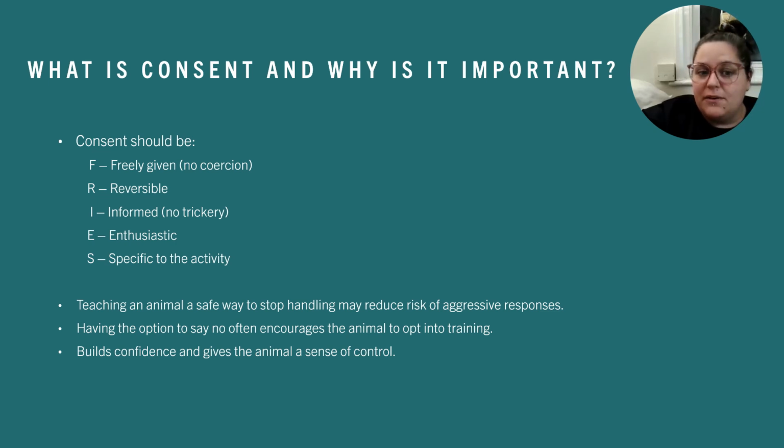And it should be specific to the activity as well. So just because they're okay with doing something in one location doesn't mean they're going to be okay doing it in another. Just because they're okay with one bit of handling doesn't mean they're okay with it elsewhere. We all know dogs that are completely comfortable and fine with handling in most situations. As soon as they get to the vets, they absolutely panic and freak out. So that means that in that situation, they may not want to be handled and they may be more fearful.